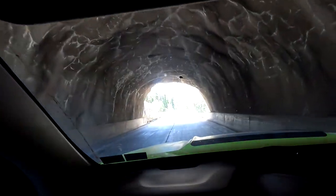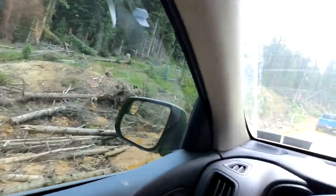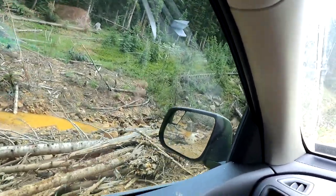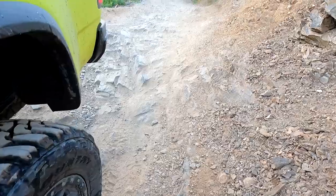Life. This is something you only see in movies. I keep saying that, but it's surreal here. So I'm assuming this is the aftermath of a landslide. Pretty crazy. These trees have been dead for a while. It looks like nothing's green on them, so they probably just left them here. But yeah, like my wife just said, it's like a disaster zone.